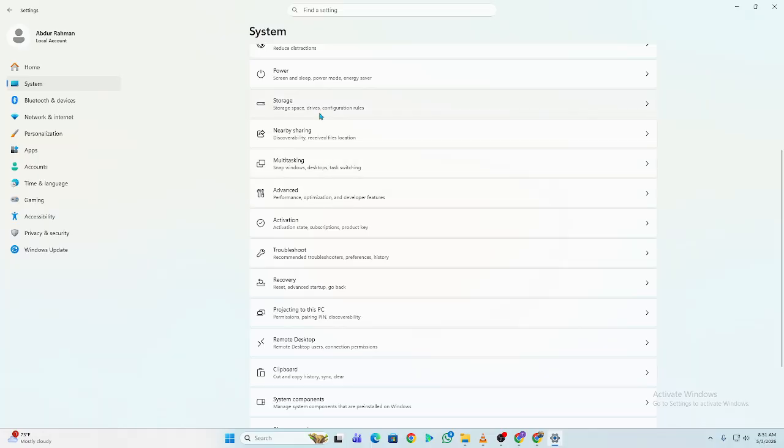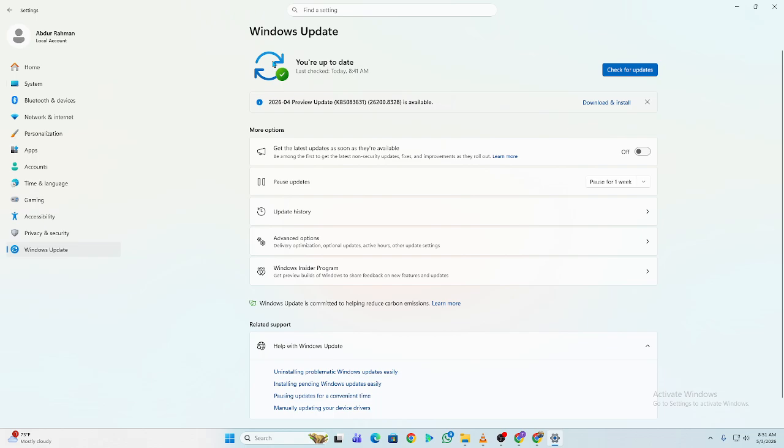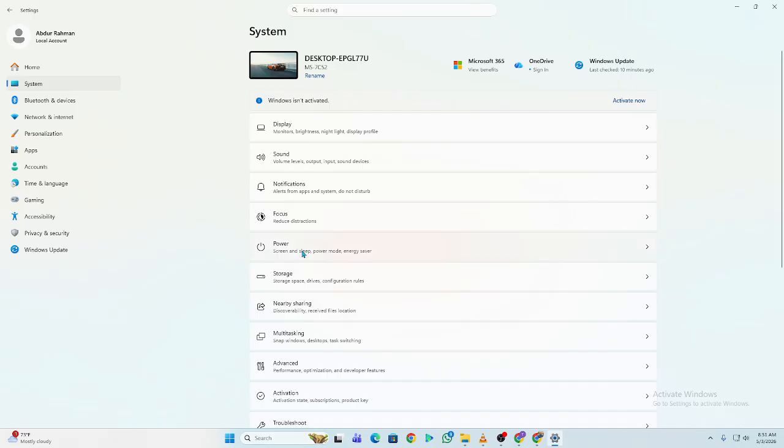Make sure your system is updated. Updates often improve speed and fix performance bugs. Run a security scan. Malware can slow your PC without you even noticing. Set your power mode to balanced or best performance. This gives your system the right balance of speed and efficiency.